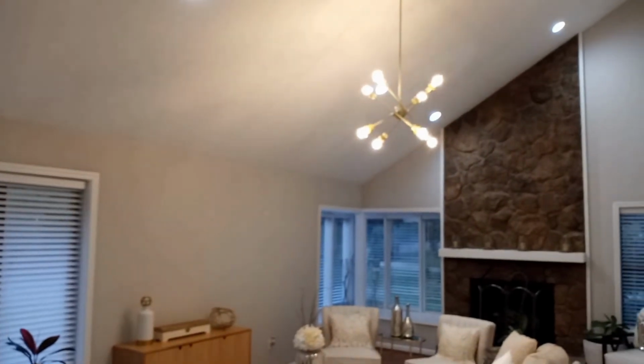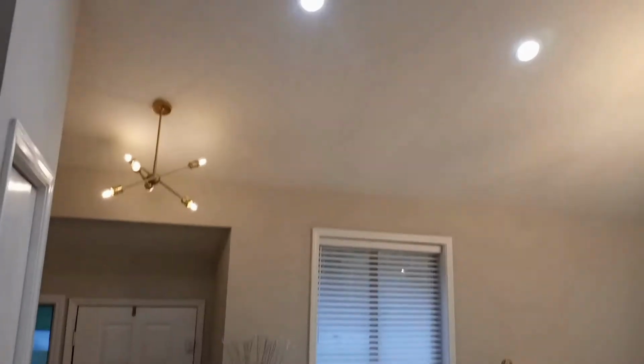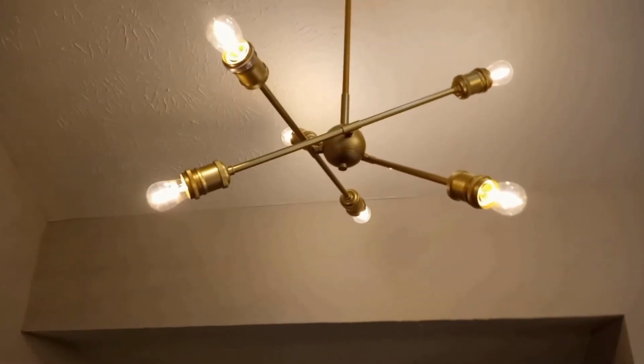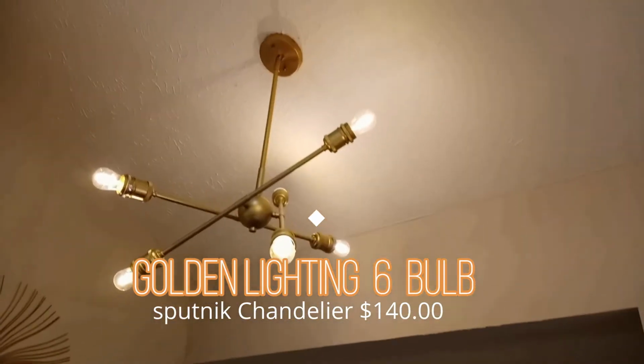Okay, you guys, let's get right down to the nitty gritty and tell you where I got these gorgeous lights from. I love it. I'm thrilled. I'm enjoying the recessed lighting as well. But let's talk about this lighting over my door. It is 6 bulb lighting. I'm using Edison soft white 60-watt light bulbs.